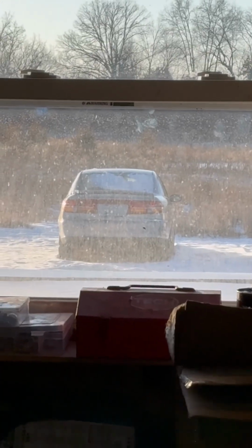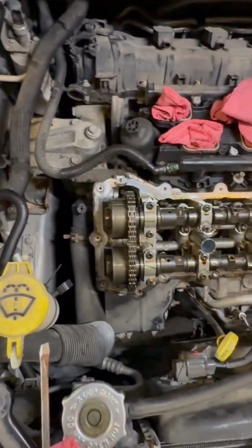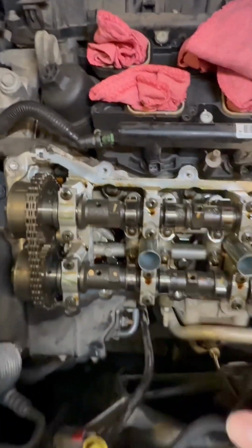3.6 liter Chrysler engine. Pentastar engine. Maybe the Pentadaddy will comment on this. As it started getting cold out, this started making a ticking noise. Owner is a fairly knowledgeable guy. He knows about the problem with the lifters on this.